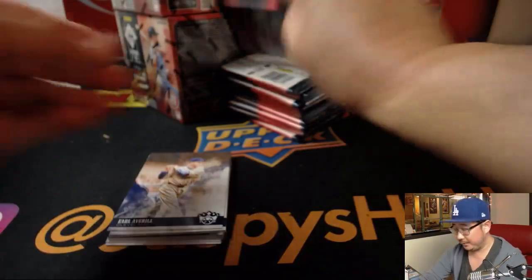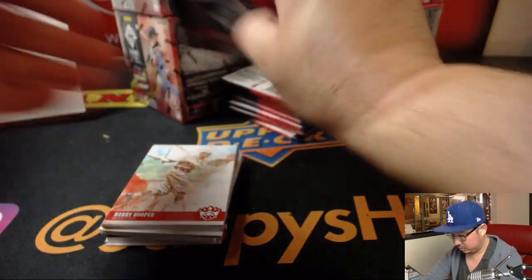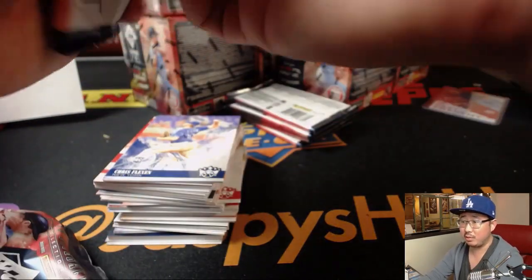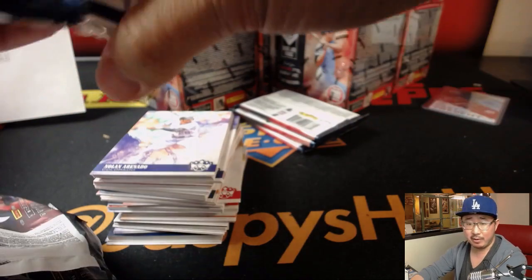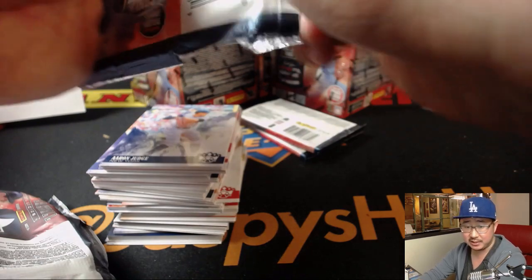All right, good luck, everybody. Oh, sorry, Brandon Thomas, I missed that question. Yeah, no vet-based ships, which is pretty common with a break of this size. So no veteran-based ships, but all short prints, variations, inserts, number cards, and obviously the hits will ship.